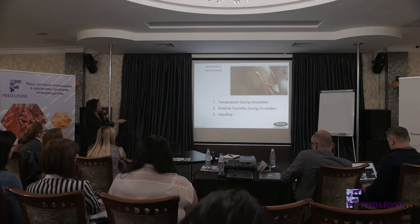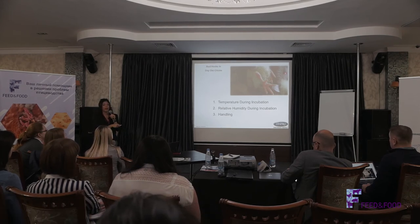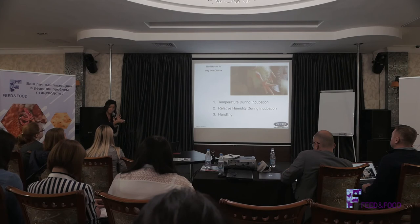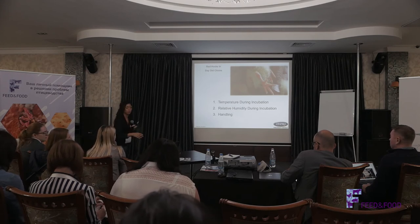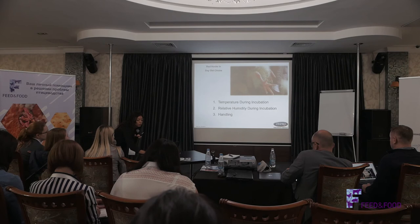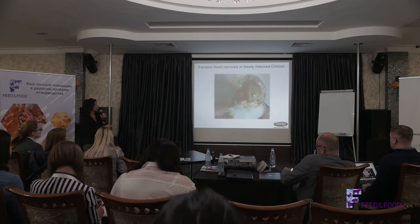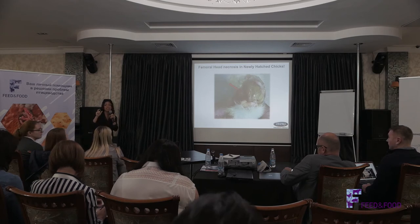Some of you may have seen red hock. At hatch, this has been associated with the temperature, the relative humidity in the hatcher, so everything that I just said, and also how you manage those chicks after hatch. Some of you may also see, this is supposed to look at the femur, it's necrotic, there is inflammation there, at hatch.